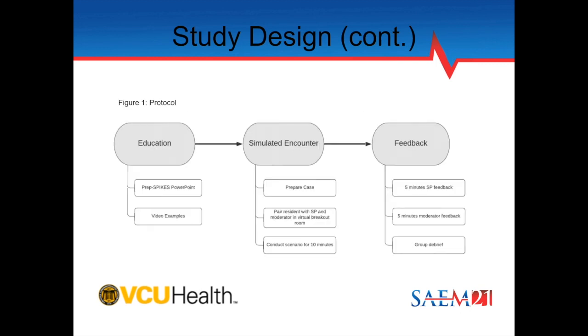This is a flowchart that described the study protocol. The first element was education that consisted of the pre-SPIKES PowerPoint and video examples. This was followed by the simulated encounter with the standardized patient who acted as a family member of somebody with COVID-19. And finally, the feedback portion that consisted of feedback with the standardized patient, the physician moderator, and the group debrief.